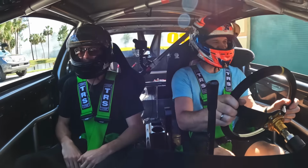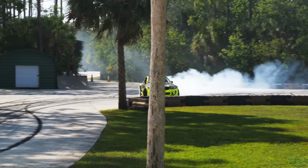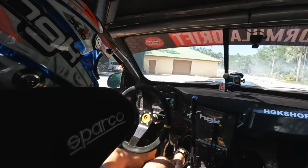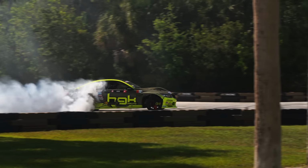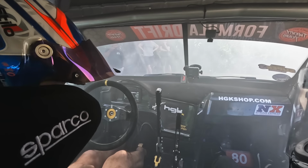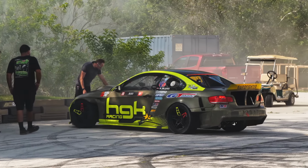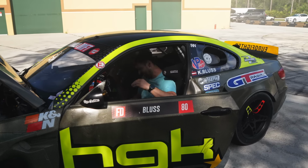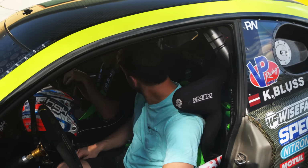No warm-up necessary. That was sick. Woo! That was sick. That was a hell of a lap with no warm-up. That was super good. That was great driving. Yeah, pretty aggressive. That was awesome. I didn't expect to go floor. No, that was great. The grip's pretty good here, right? Yeah, excellent, considering there's like 24 psi.